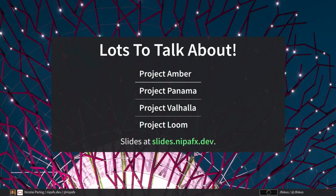If I'm too fast, or too slow even, you can go to slides.nipafx.dev, and then you will see the slides right there. You have to click on Java next, but you'll figure that out. And then you can follow along if you want to. It's not the best mobile experience, I gotta say. It works better on laptop.